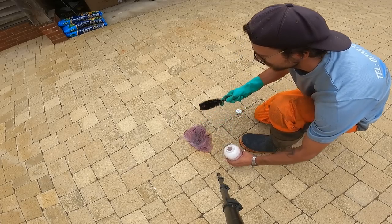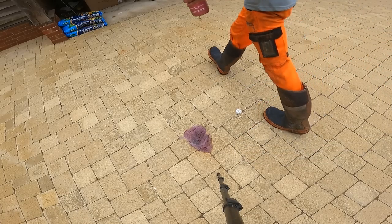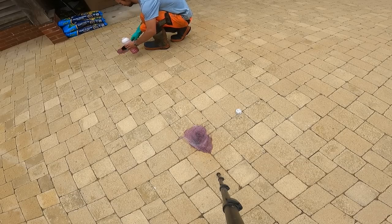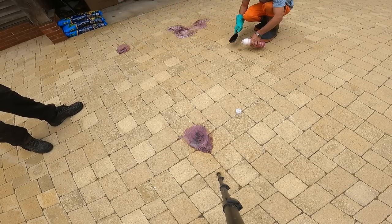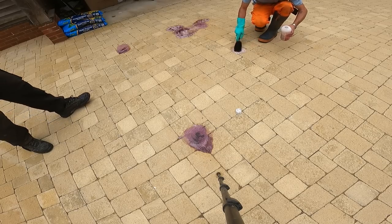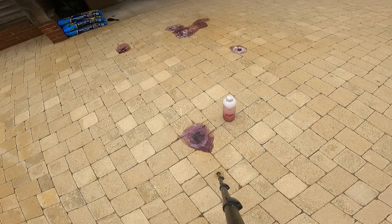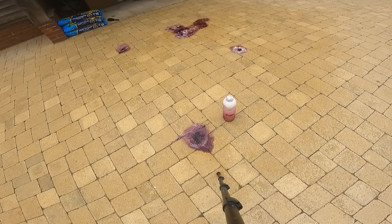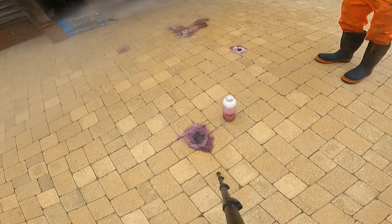Basically you just pour it on, scrub it in, and it will react immediately. If it's going to work, you'll know, because it turns bright purple and pink and starts drawing the rust out of the stone. You leave it for about 10 minutes. If it's a really bad stain, you might want to leave it for a couple of hours, but you've got to keep it wet. So just mist it every 5 minutes or so with the hose, just to keep it slightly damp. Don't put loads of water on it, because it's just going to dilute it too much. Just a really light mist, and keep it wet for as long as needed.